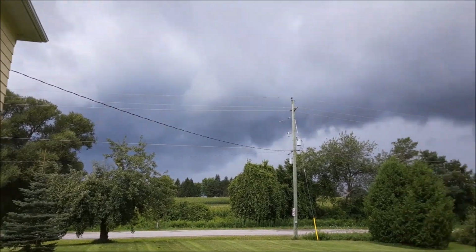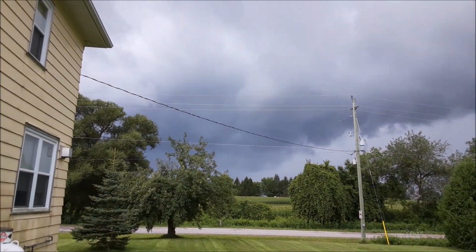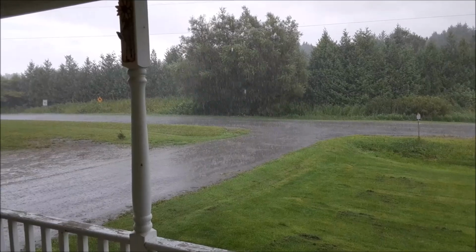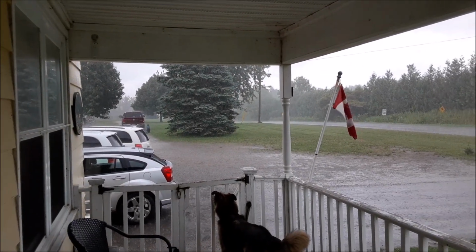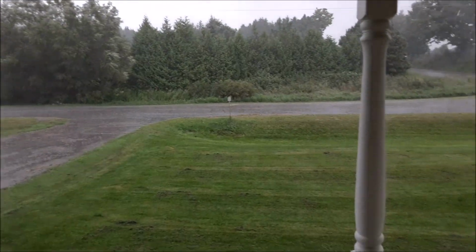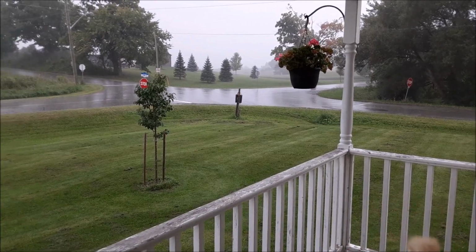Man, glad we got home when we did. This is looking kind of ugly. I think we're going to get wet. Yeah, that's a good soaking. Just what my grass needed. It only grows about 1 inch every day as it is.